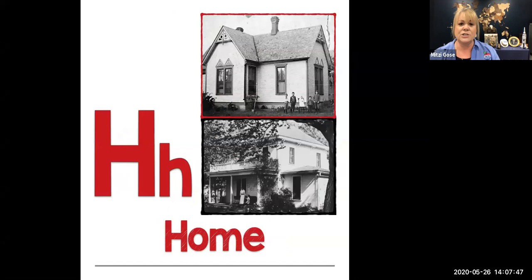H is for home. Did you know that Dwight was actually born in Texas? He was. When Dwight was about 1.5 years old, his family moved to Kansas. The top picture shows the boys at their first home in Abilene, where they lived for about 6 years.